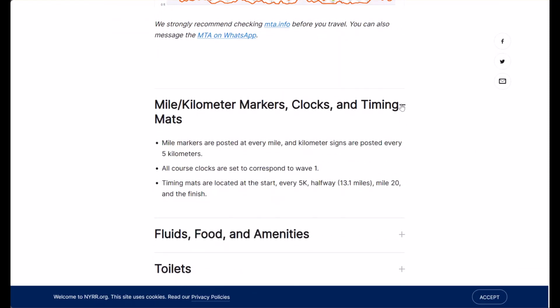Mile markers are going to be posted every mile, and kilometer signs are going to be posted every 5K. All course clocks are set to correspond to wave 1. So when you are released, you're not going to be released on that time. So say you are wave 4, you're going to have a start time that's wildly different than wave 1. But make sure you're just keeping track of it on your watch because of those trackers that you have on the back of your race number.